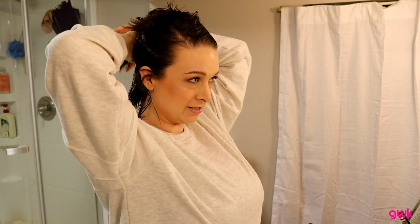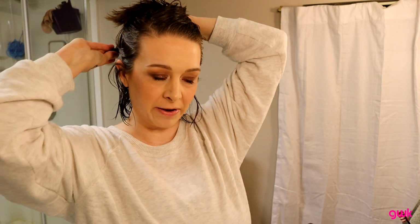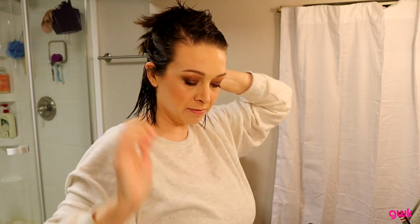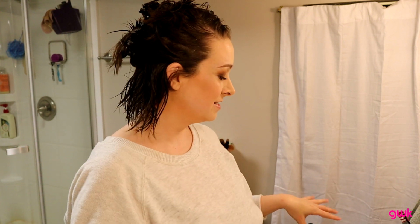Oh, I didn't do before and afters. Well, I have the front view of a before anyways, so we'll be able to see that. Okay, it's pretty damp still. Not totally. When I blow dry my hair, I don't ever blow dry it right from the shower, even just towel drying. I actually like to have it mostly dry, I guess, not too crazy.